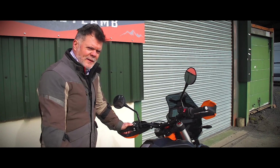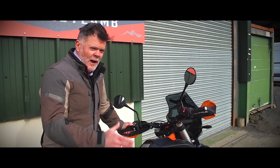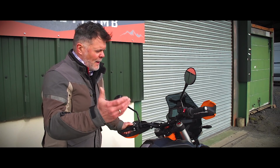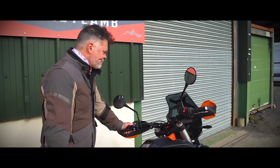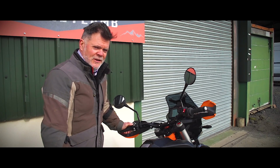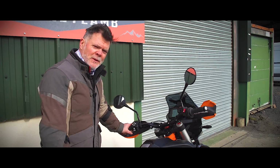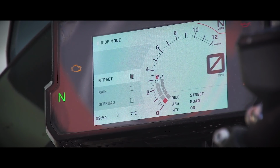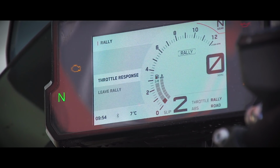Now it's time to take this bike off-road, where I would expect its natural home to be, but of course it's just amazing on the tarmac, as I've already said. And to take it off-road, we've got to put it into rally mode, which is dead easy, just using the switches here. It's as simple as set, ride mode, take it off street, put it into rally, and we're ready to go.